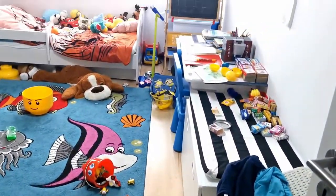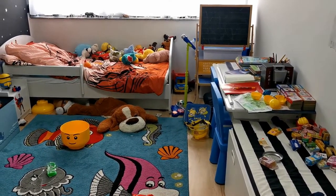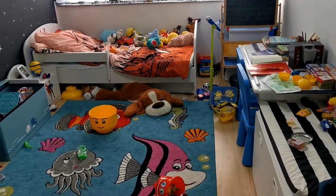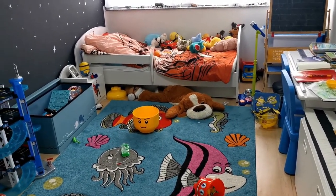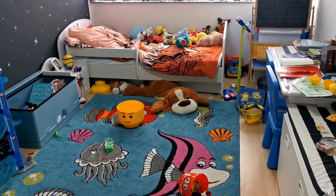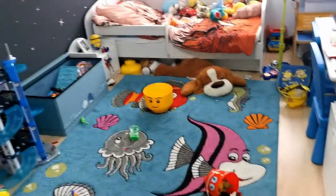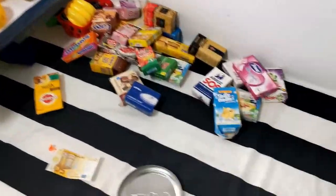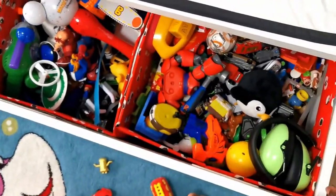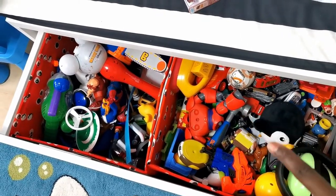It's so messy. One of the things I promised myself I'm going to do before my holidays finish is rearrange this room and declutter some toys, books, and games that Levin never used, because he has so much. It's crazy. There are some things he's never even touched. Here, one of them has to be empty for some of the books and the games.